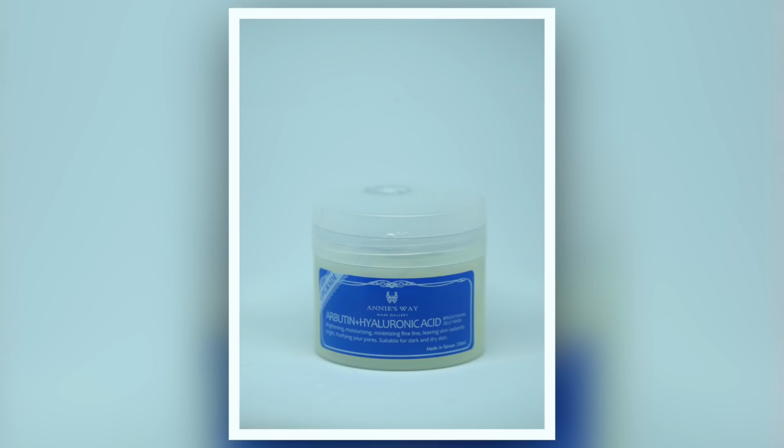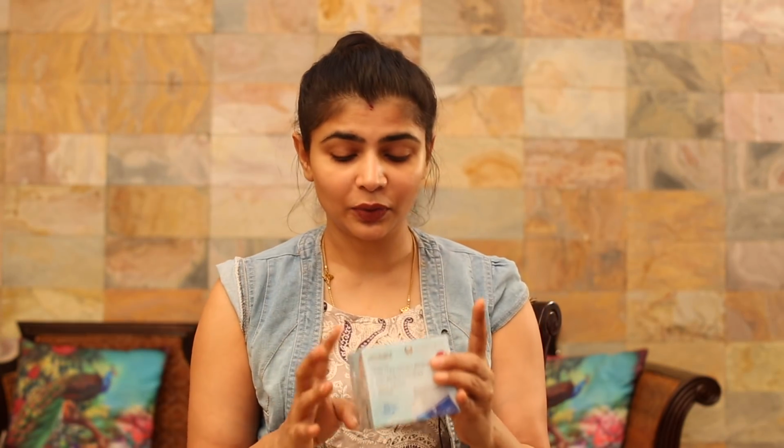Of course, this packaging, this is the Annie's Way jelly mask in Arbutin plus hyaluronic acid brightening jelly mask. Now this packaging is also saturated with the essence, so I'm going to be throwing this away. But Annie's Way is a Taiwanese brand, and they are pretty famous for their jelly mask and their sheet mask. So I'm going to be trying this for the first time.